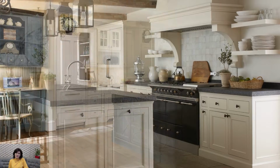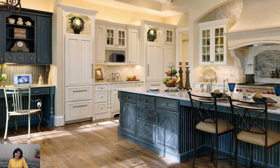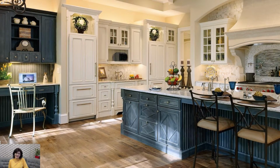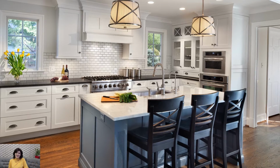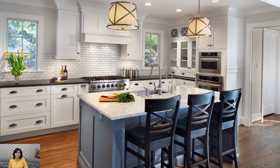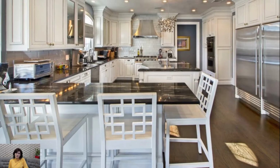By incorporating these design principles and elements, you can create a traditional style kitchen that is timeless, elegant, and inviting. Whether you're drawn to the romance of Victorian style or the understated elegance of colonial design, traditional kitchens offer a warm and welcoming retreat that celebrates the beauty of classic design.